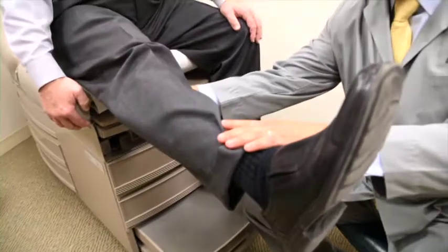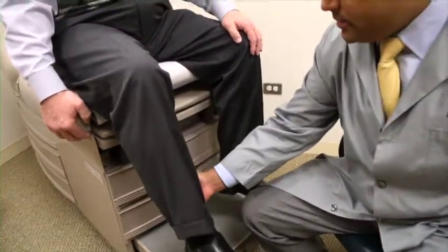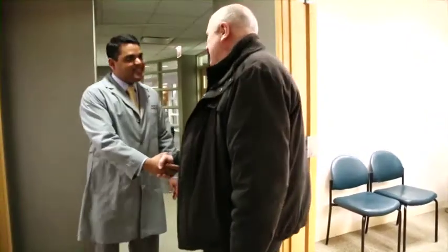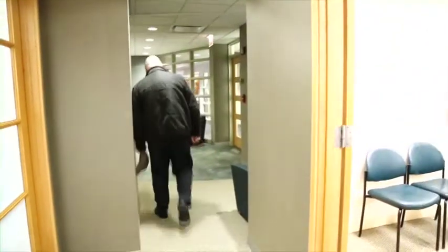Don't let me bend it. Good. Since the surgery, I have no pain in my leg. My foot and leg are not numb. My hip is not painful at all. I can walk miles if I wanted to. I have no problem with walking at all.